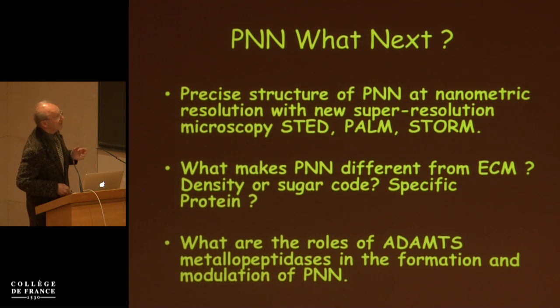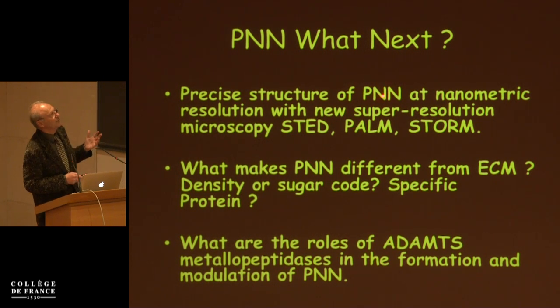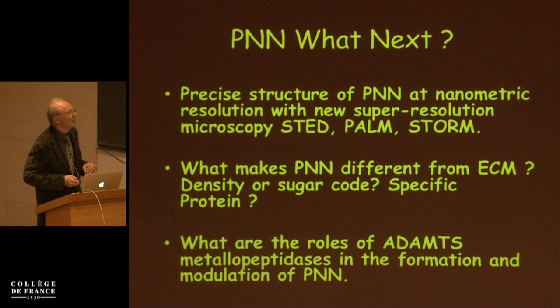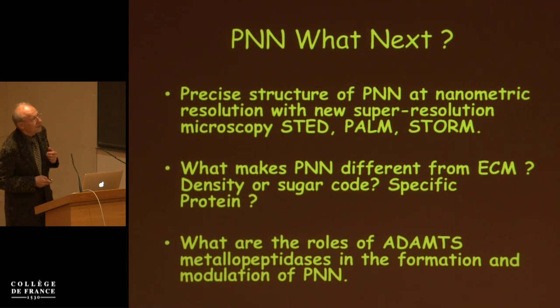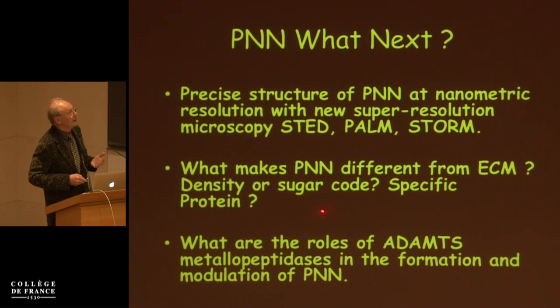So what next? I think what you really need is to get the precise structure of the PNN at nanometric resolution with new super-resolution microscopy, and it's partly done already by you, Takao, and your associates. One question is what really makes PNN different from ECM? What's the difference between the protein from your joints and the one in the brain? So density, sugar code, specific protein, I really don't know.